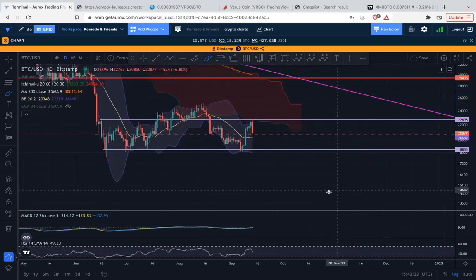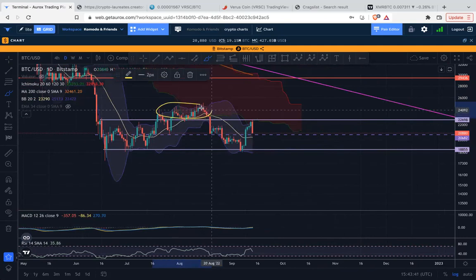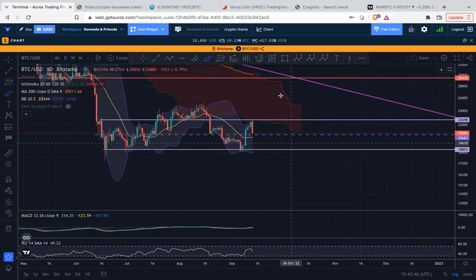That's the BTC price chart. We're going to run through some others, but again, generally they look weaker against BTC. BTC looks like the stronger crypto, but still, you gotta work through this price action resistance before you can say anything.